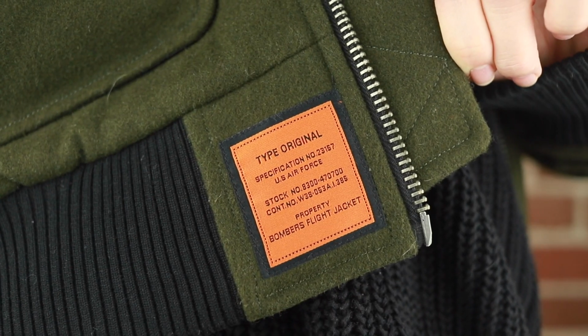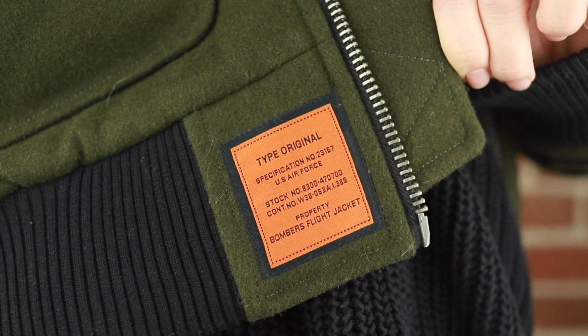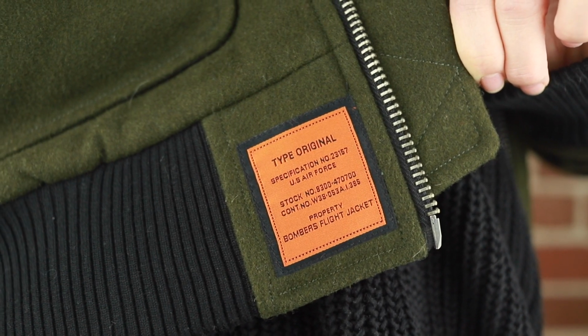It's super thick, super nice. It's from this company called Original Bombers. It is made in France, which is funny because there's even a little thing here that says specifications, number, blah, blah, US Air Force, Bombers, flight jacket. But yeah, it is a French product. I did buy it in France, but it is designed after an American jacket.